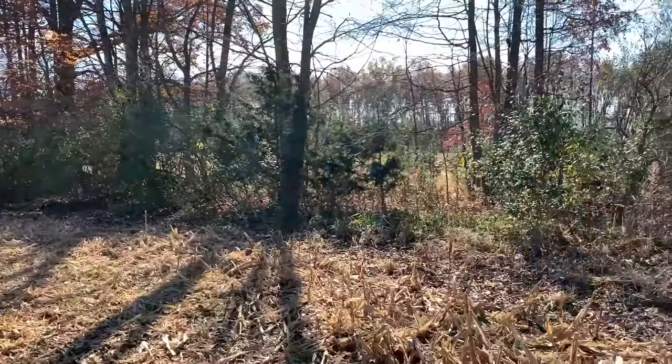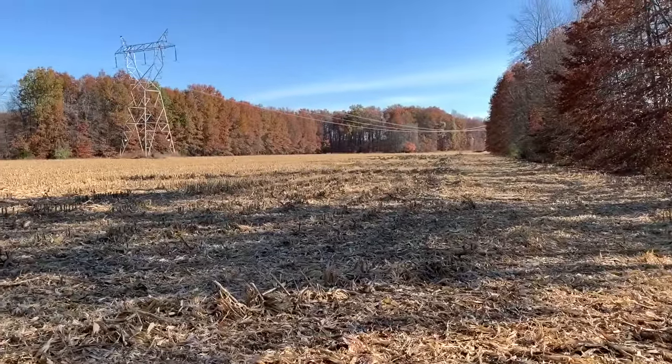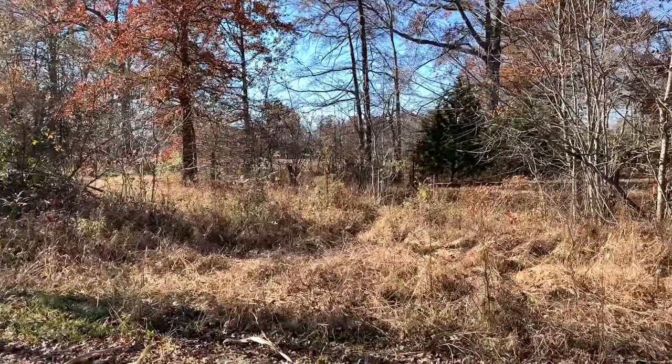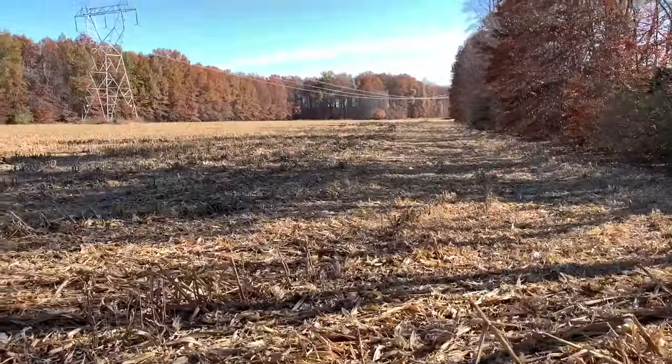Got the other field on the other side of that tree row over there. It's almost the same size as this one here now. Actually, it probably is. Might be bigger. I don't know. And there's another field out that way where they first started out by the road. So the job is done. And let's have a look here at the other field too.